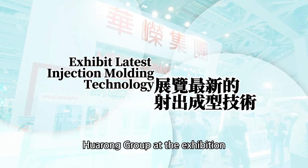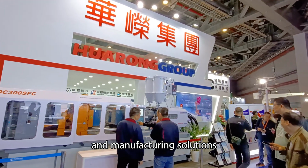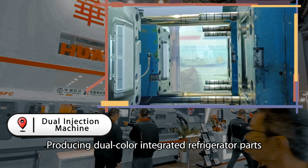Huarong Group at the exhibition demonstrated cutting-edge injection molding and manufacturing solutions. Firstly, our dual injection molding machine caught the eye, producing dual-color integrated refrigerator parts.